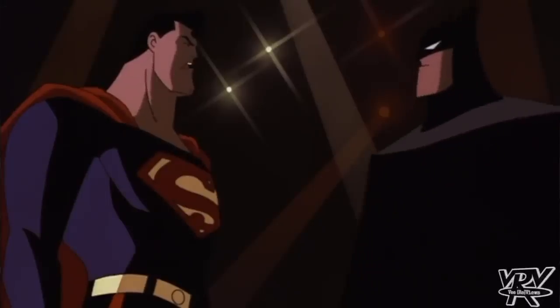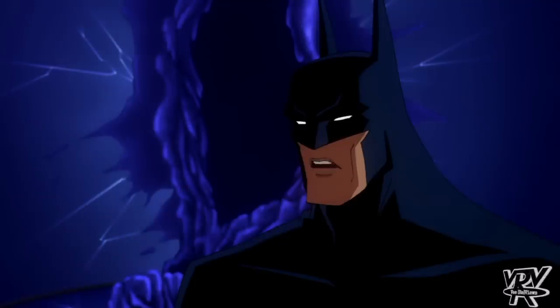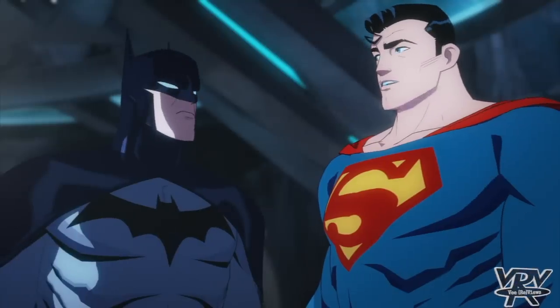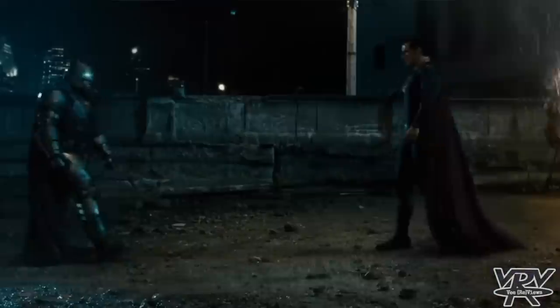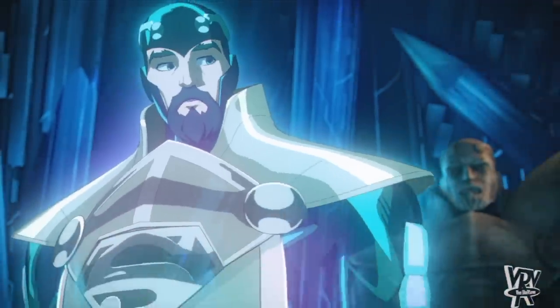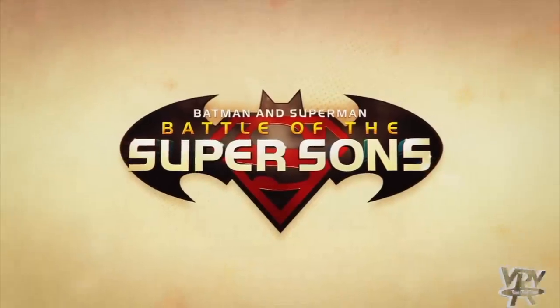And it's time to yet again check out another Batman-Superman movie that isn't actually a Batman-Superman movie. Not that I'm complaining, because this movie is actually one of the best animated DC movies that I've seen in quite some time. I can understand people having their problems with DC's line of films and even their TV shows, but when it comes to animated movies, they're just always putting out bangers. And this is no different. And that's why today, we're talking about Batman and Superman: Battle of the Supersons.